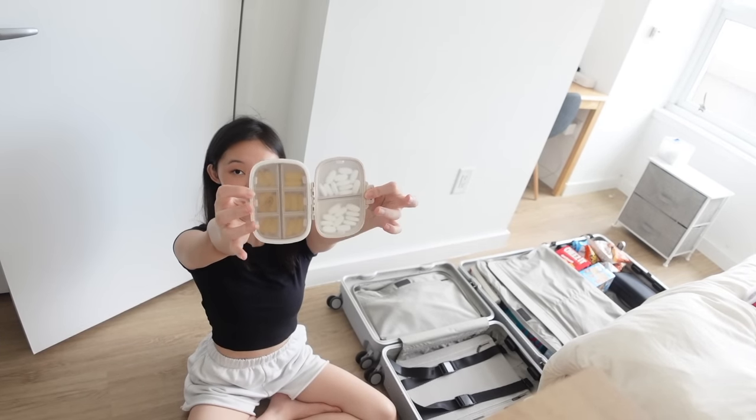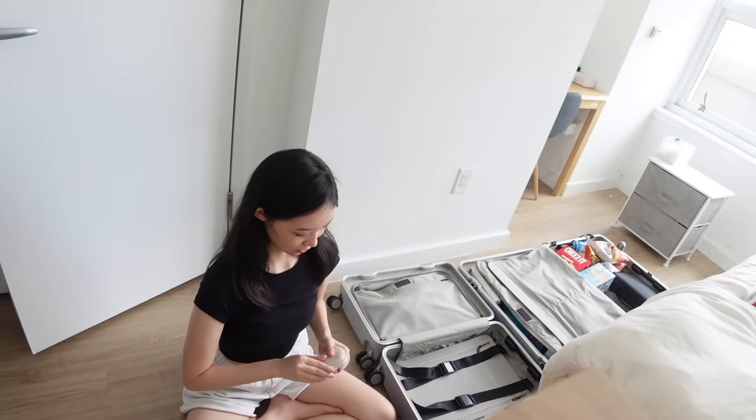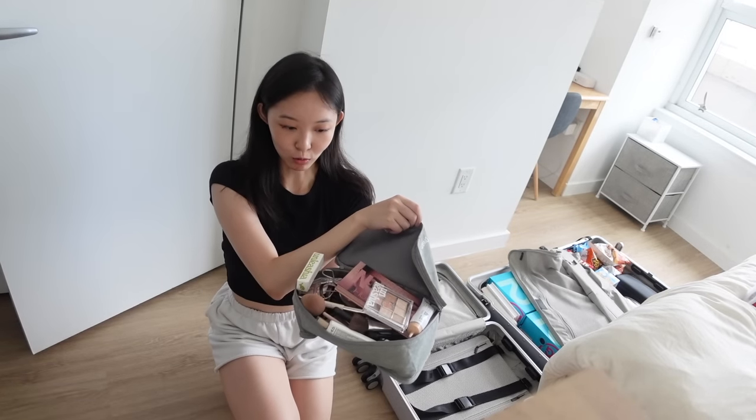All my vitamins, fish oil, and calcium. All my makeup products.